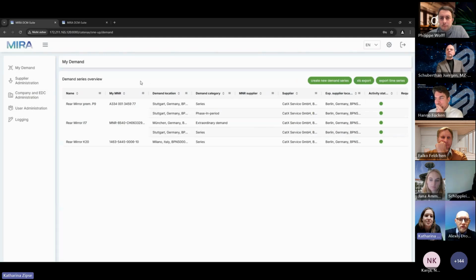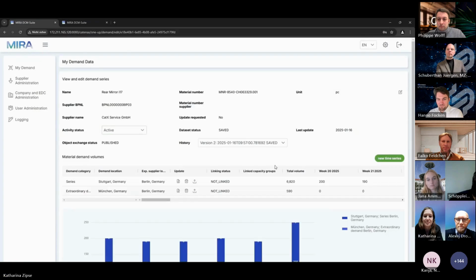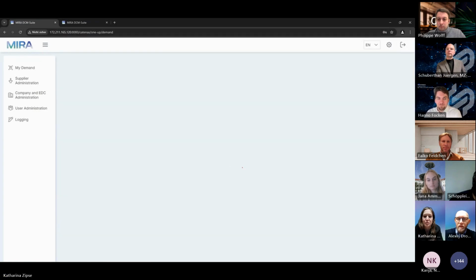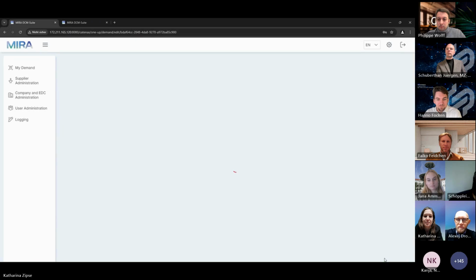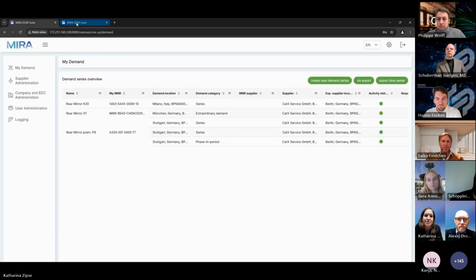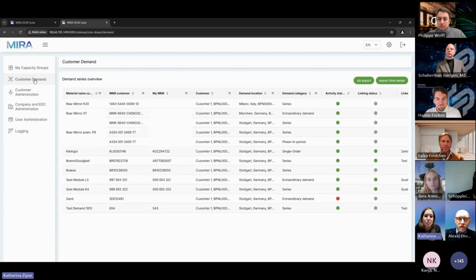Let's share the example demands so the supplier can work with them. As you can see, currently the supplier has not received all the demand information yet. The sharing can be done for each individual demand series. So we're sharing them right now. The extraordinary demand is now visible for the supplier, as we can see.